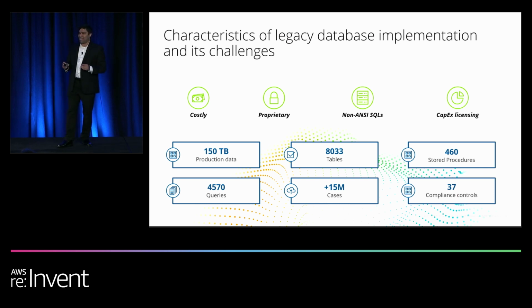So it is no surprise that operating such a large database is an expensive effort. It uses proprietary legacy database technology. It has non-ANSI SQLs embedded in the application code. And it has a costly capital expenditure licensing model, which does not adapt easily to the cyclical nature of a health exchange business. Now, we always knew going in that modernizing out of this database was going to be a complex effort. But the rewards from the modernization far outweighed this effort.